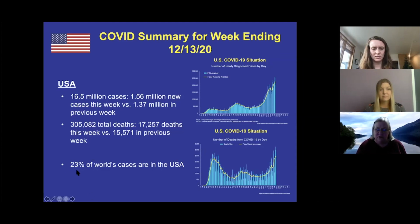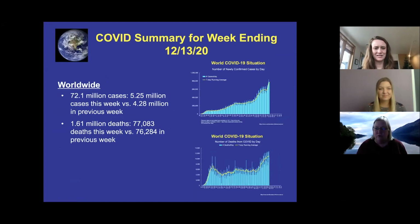The percent of the world cases that are from the US is actually going up, and we now represent 23% of all the cases in the world. Worldwide, we have 72.1 million cases, 5.25 million this week, compared to 4.28 million in the previous week. You can see here that there's been a pretty rapid increase in the last month. Deaths, we have 1.61 million deaths, 77,083 this week compared to 76,284 in the previous week. So you can see that these are also increasing and are at record level highs.